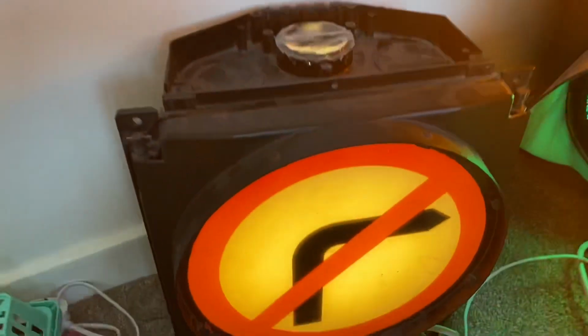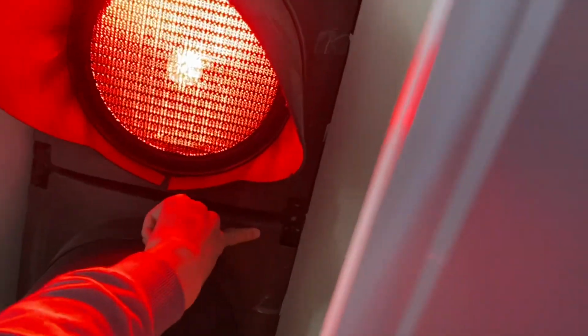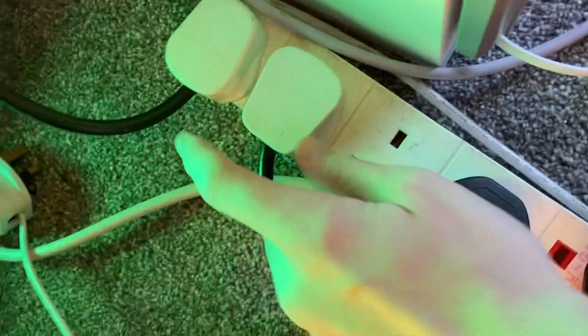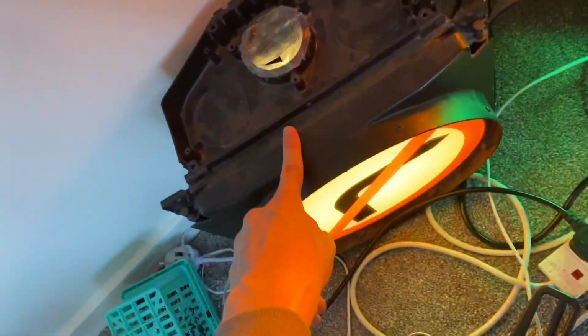But yeah, and I also have a peak no right turn signal as well. There's the brand of it, Peak. So yes, I have my own traffic lights as well. Both of these are Peak lights. This one's older. This one's probably from 2007 or 2004. This one is from 2010. So yeah, that one's newer. And we wired them up to our own plug socket. We wired them to plugs. That's the plug for the no right turn signal. That's the plug for the actual traffic light itself. This needs to be rewired because this is dangerous. So we're going to rewire that, put a new plug in it as well. That is for the no right turn signal.